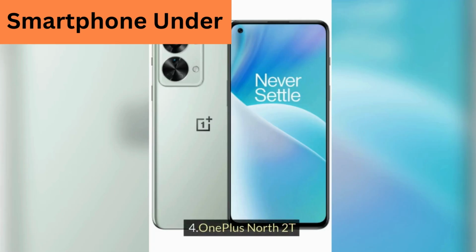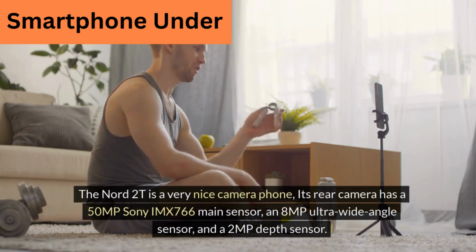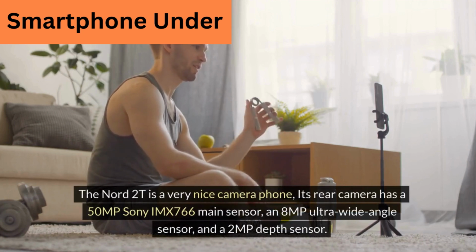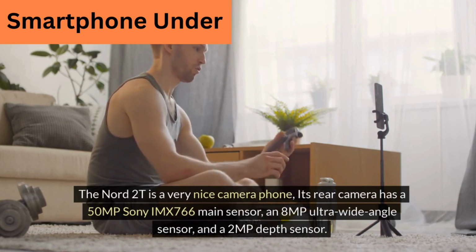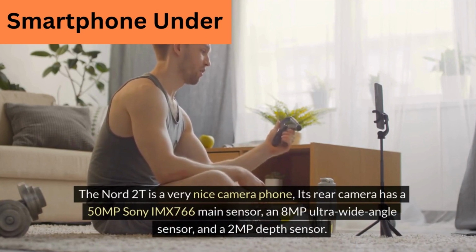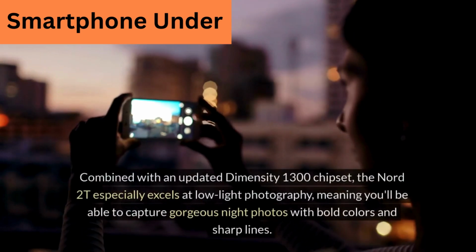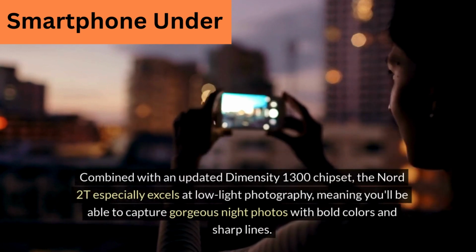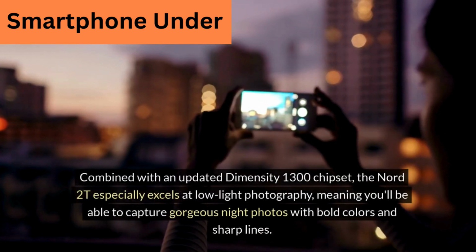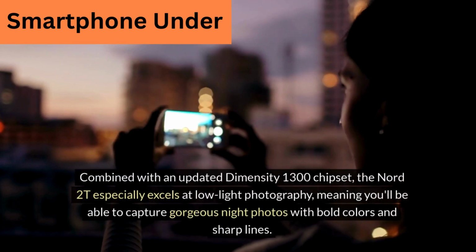4. OnePlus Nord 2T. The Nord 2T is a very nice camera phone. Its rear camera has a 50 megapixel Sony IMX766 main sensor, an 8 megapixel ultra-wide-angle sensor, and a 2 megapixel depth sensor. Combined with an updated Dimensity 1300 chipset, the Nord 2T especially excels at low-light photography, meaning you'll be able to capture gorgeous night photos with bold colors and sharp lines.